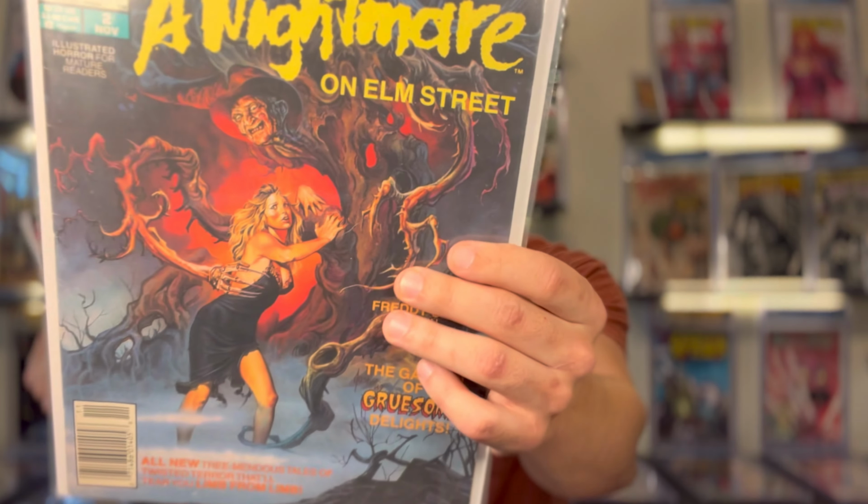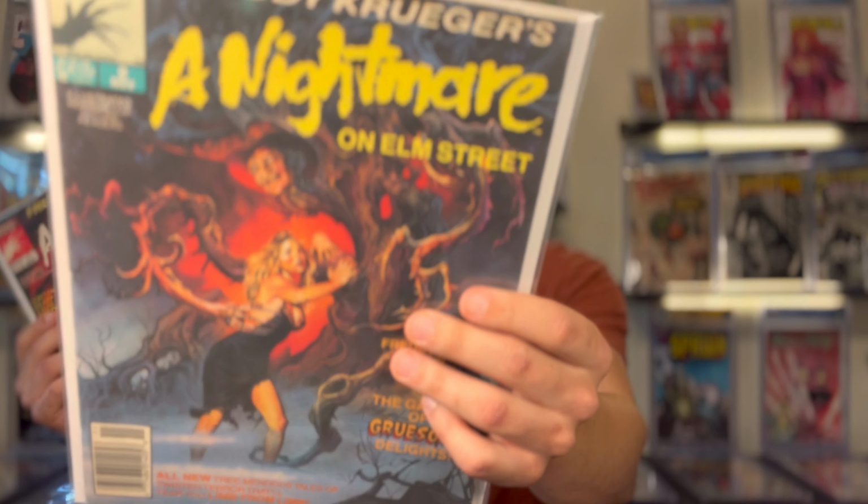I did complete it because the second book was this one right here, this amazing cover with him in the tree. These came out in 1989. There are direct and newsstand editions of this, so these are the newsstand versions, which are a little bit harder to come across. So, Freddy Krueger, first appearance in comics. So thank you again so much, Zimman.